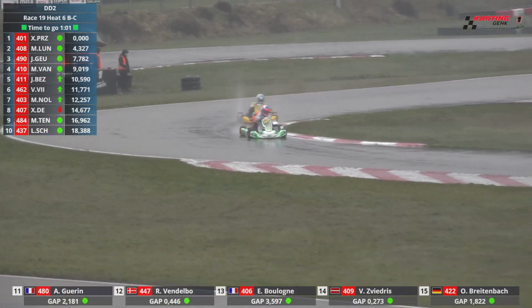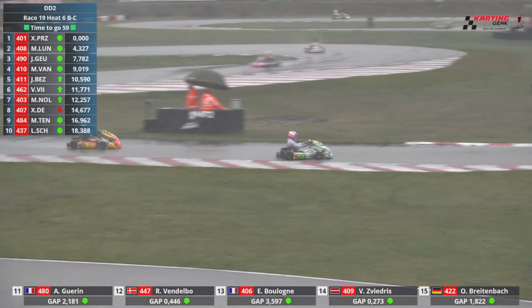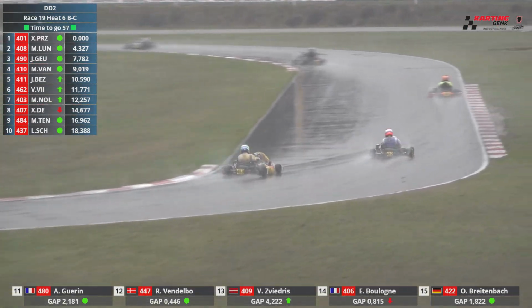So Florian Breidenbach, a confirmed retirement. The 413 from Germany.